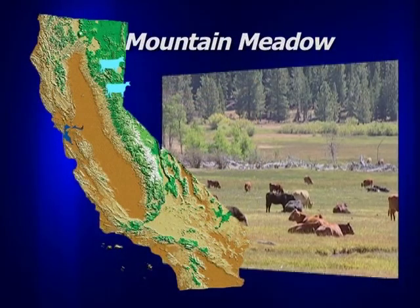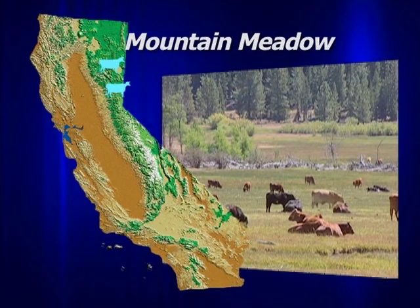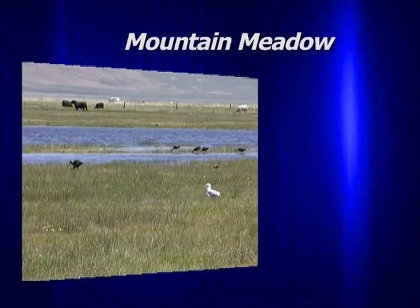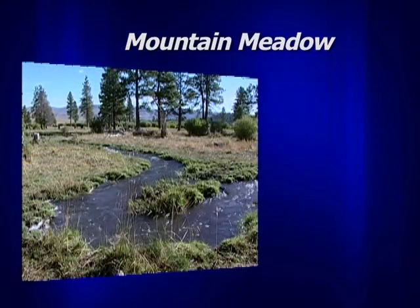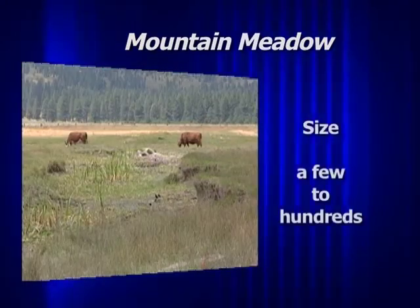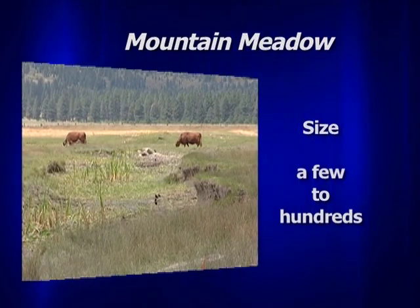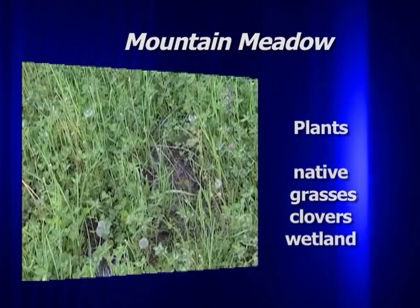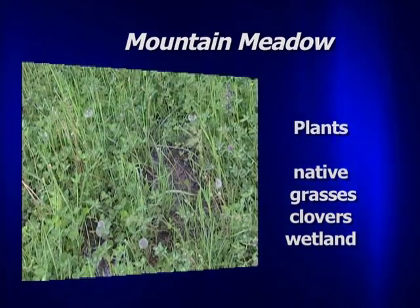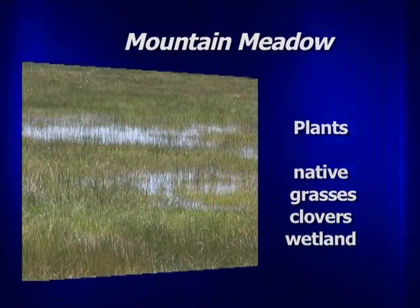Mountain meadow pastures are typically found between 2,000 to 6,500 feet in elevation. These meadows tend to be naturally occurring riparian areas, with streams and/or large springs within them. The size of these meadows varies widely, from a few acres to hundreds. Dominant plant species in mountain meadow pastures are commonly native grasses and clovers, as well as wetland species.